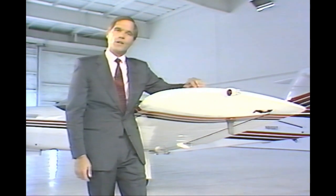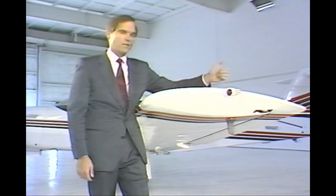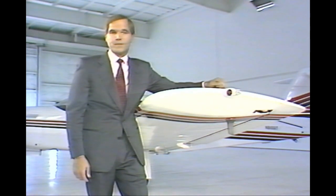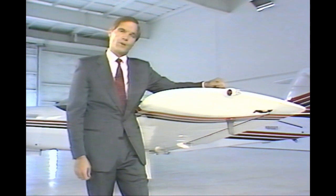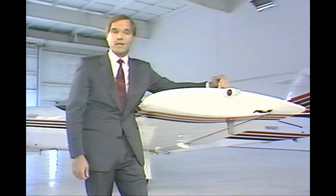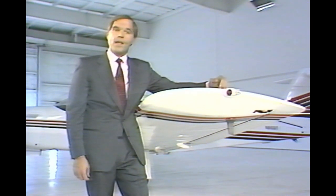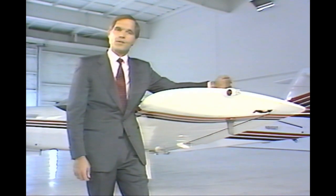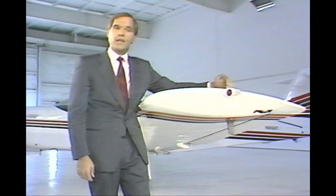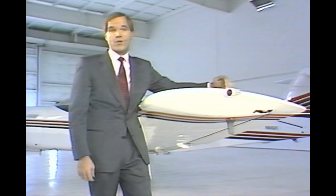Now we can consider all of the lift along a wing acting in one spot, called the center of pressure or the center of lift. In all conventional airplanes, this center of pressure is located behind, or aft of, the center of gravity. And we'll talk more about the center of gravity in just a few moments. As you control the location of that center of pressure by varying your pitch, you're controlling the aircraft's maneuverability and controllability.